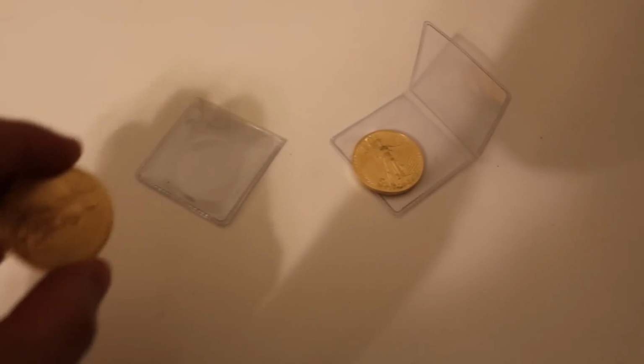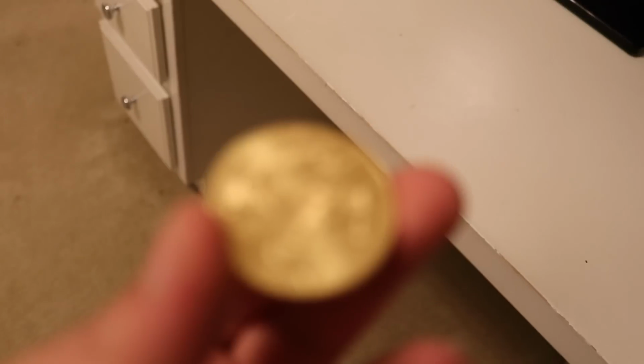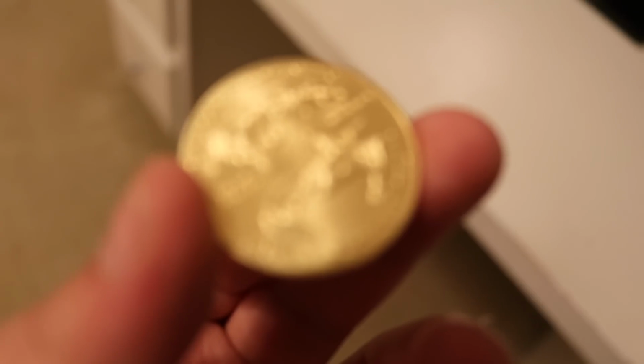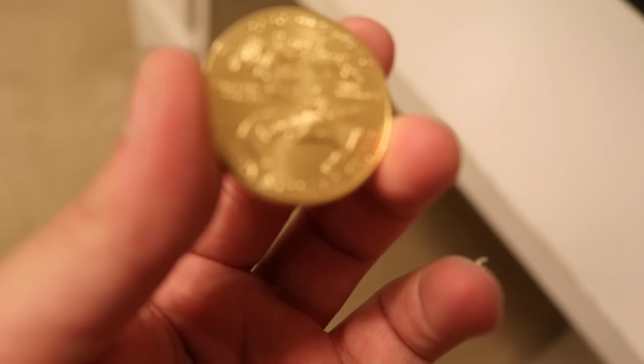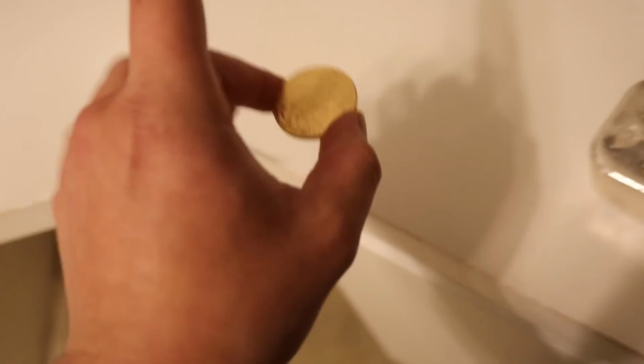You know, and they actually go in these cases. I would hold them together, but you don't want to smash them because these are gold, so any gold that rubs off is, I guess, valuable. Let me see if it focuses in here. It's trying. You can't really see it, but these are the government coins. These are minted by the United States government.